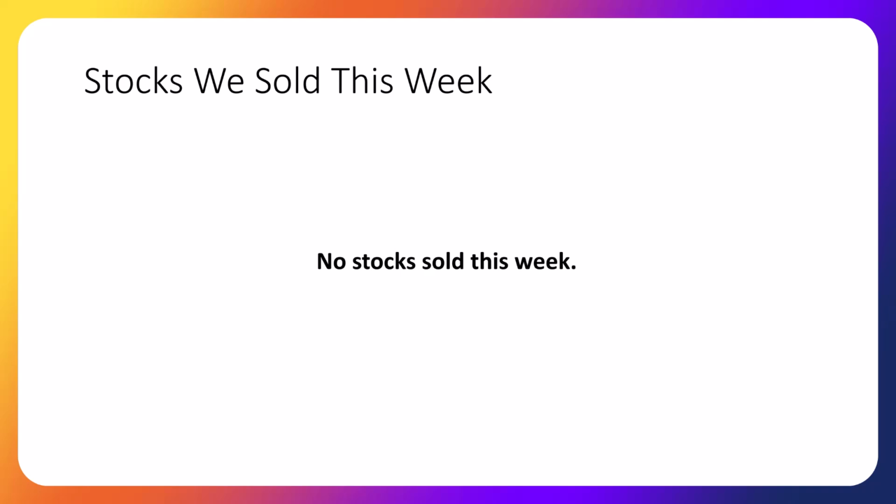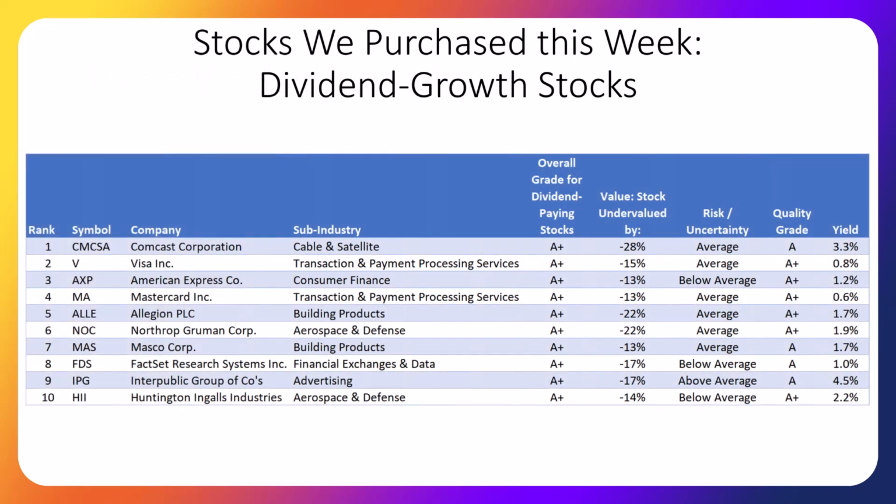And we don't often sell stocks, and this week was no exception as we made no sales. Now let's get to our purchases. Here are the dividend growth stocks we bought this week.